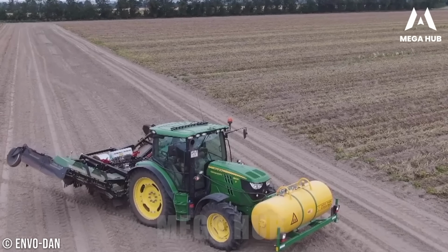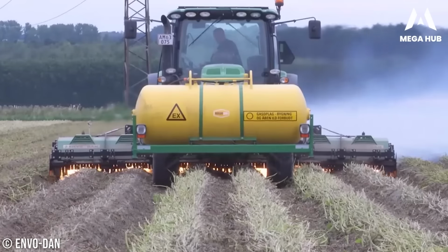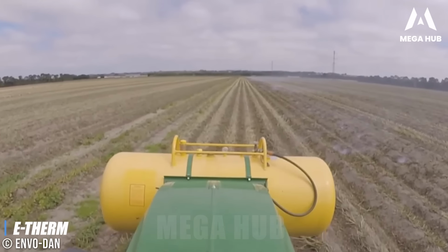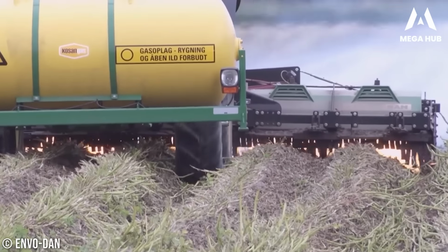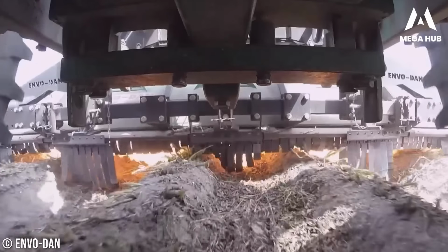Lower emissions, energy savings, and outstanding efficiency. These are the key benefits of Envo Dan's eTherm weed burner. The system maximizes combustion heat for weeding, cutting gas usage by up to 40%, offering an eco-friendly solution for crops like potatoes.